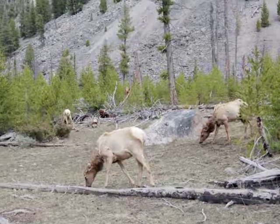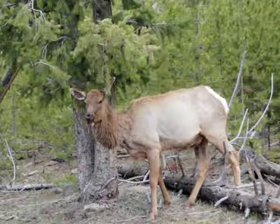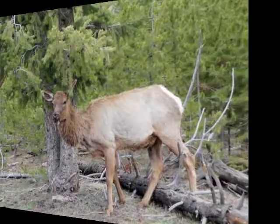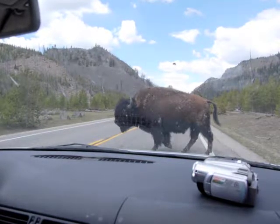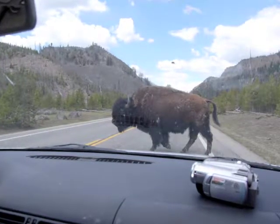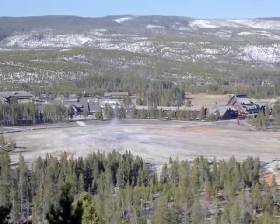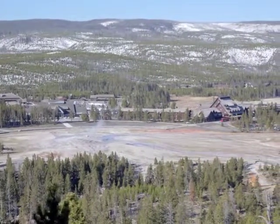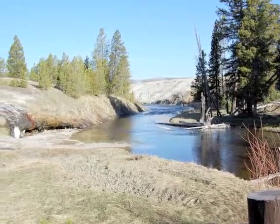A few final thoughts. Whatever your plans or expectations may be when you visit, be prepared to have them changed and be prepared to be amazed. No matter how mature you think you are, there is something about seeing a massive buffalo crossing the road in front of your car that makes you feel like an 8-year-old kid seeing their first wild animal up close. The beauty of Yellowstone is that no matter how many times you visit the park, each trip will show you something new and teach you more about yourself.